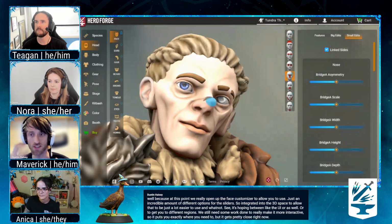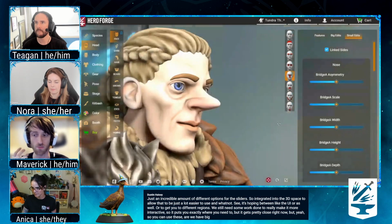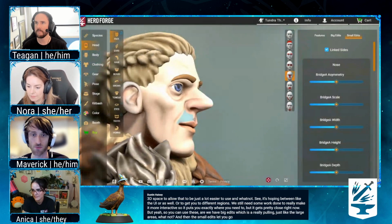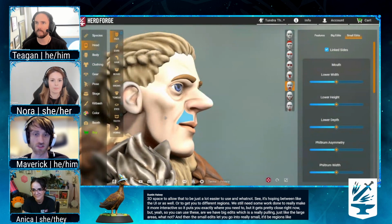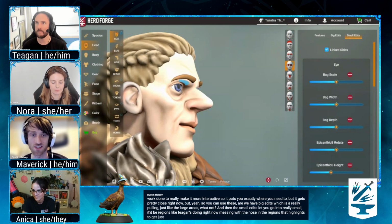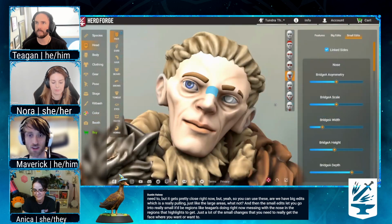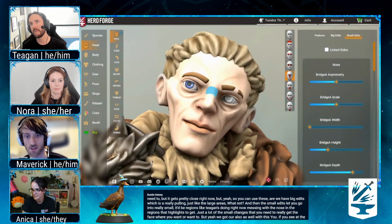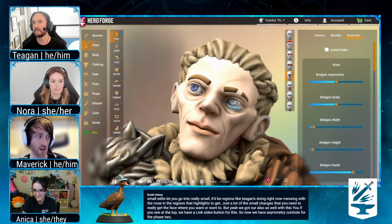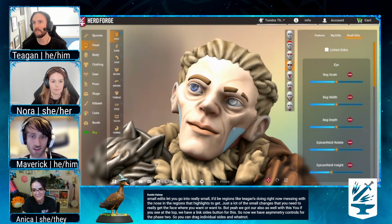But yeah, so we can use these. We have big edits, which are really pulling just the large areas, and then the small edits let you go into really small itty bitty regions like Teagan's doing right now, messing with the nose, any of the regions that highlight, to get a lot of the small changes that you need to really get the face where you want it. Also, if you see at the top, we have a linked sides button. So now we have asymmetry controls for the face too. You can drag individual sides and modify them as well.